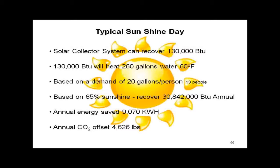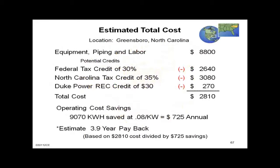What is the payback? Everybody says, what's my payback? Well, here's a solar system in Greensboro, and based on the credits available, a 30% tax credit from the feds, North Carolina's 35% one, and a Duke credit, you wind up with a payback of 4 years. That's just a straight payback taking advantage of the tax credits. So now you've got something that's pretty practical. I think most owners would probably go along with this if you've got something similar going on. And the payback may surprise you. It's very inexpensive up front, less than $10,000. It makes a lot of sense as low-hanging fruit.